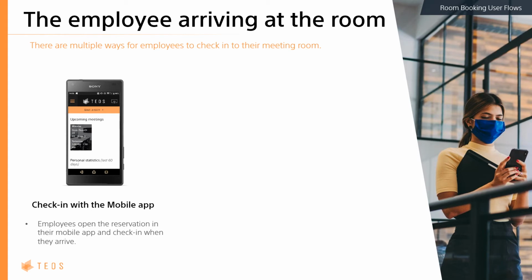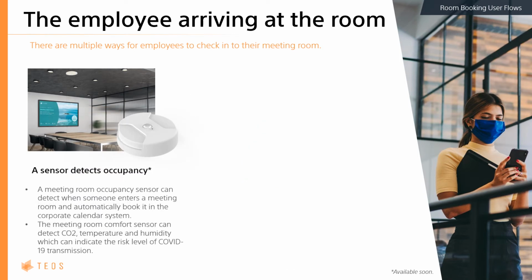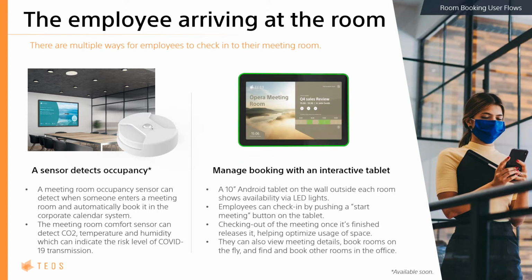When the employees arrive at their room, there are multiple ways for them to check in to their meeting room. We can check in using the mobile app or by scanning a QR code. When the employees enter a meeting room, it automatically picks up and books it in the corporate calendar system. This is because we have sensors that detect occupancy. We can also manage bookings with our newly launched 10-inch interactive tablets too.